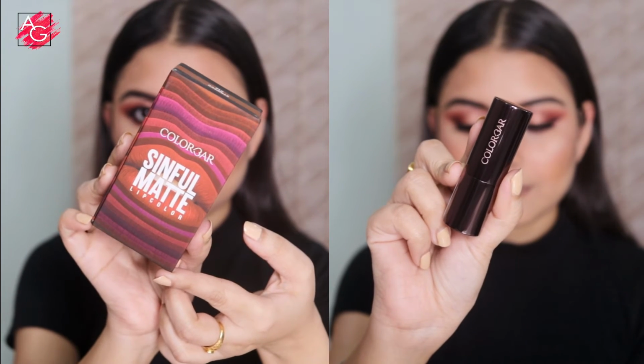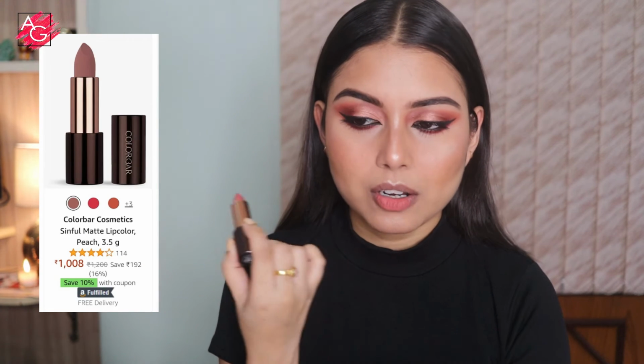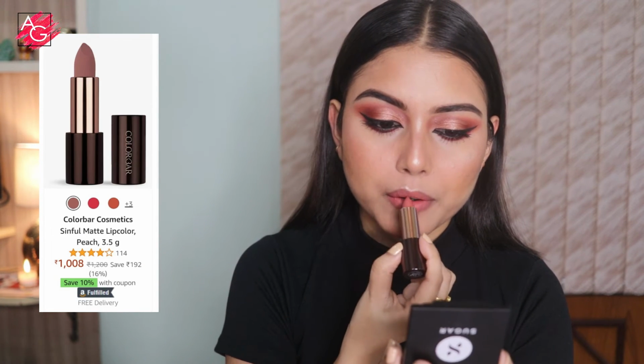Coming to the lips, and I got two new lipsticks today. The first one is this Colorbar Sinful Matte Lipstick in the shade Stripped. The formula of this lipstick is just magic, okay? It just glides like butter and look at the color, it's so beautiful. I am so in love with this particular lipstick. I'm gonna get some more shades.